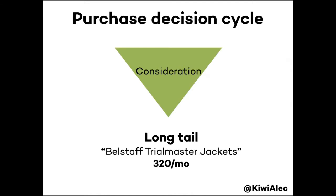When we get to the consideration phase of the decision cycle, we're talking about really long tail keywords, very specific terms that don't have very much volume. But because they're so specific, anyone searching for product names such as a Belstaff Trialmaster jacket is probably pretty close to buying. So even though these terms are very long tail and don't have a lot of search volume, they have a high intent.